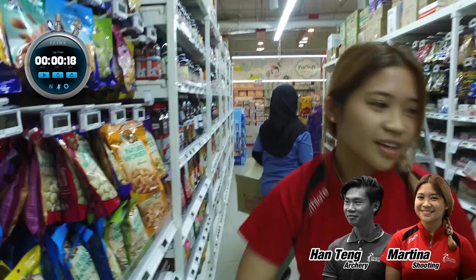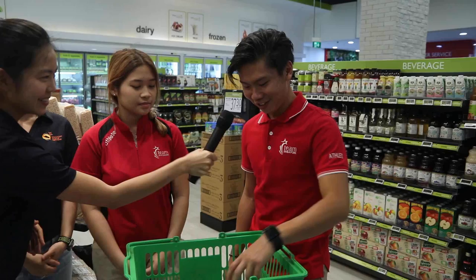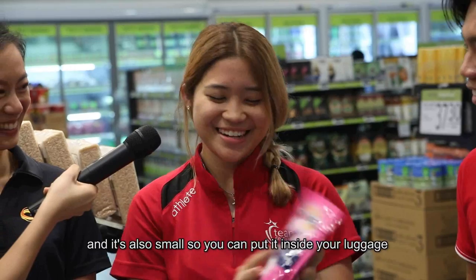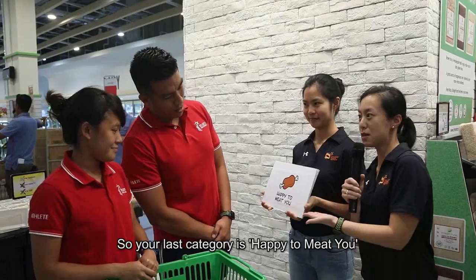Alright, so for the category of antioxidants, let's see what they've got. I've got baked beans, because I like baked beans. They're easy to travel around with, I guess. I chose prunes, because the pack is resealable, and it's also small, so you can put it inside your luggage, and it's also a whole fruit antioxidant. So your last category is next. Your time starts now.